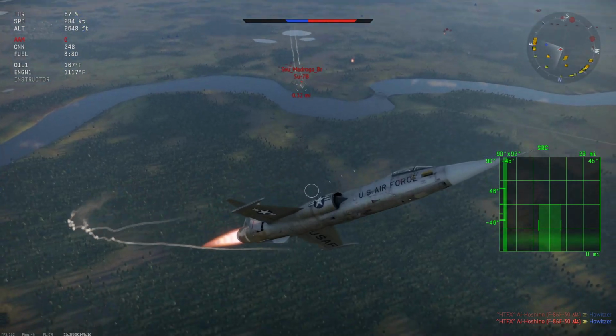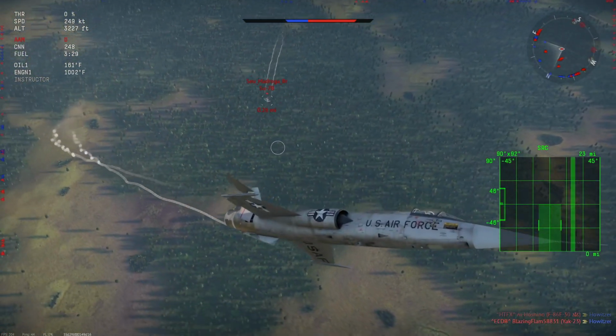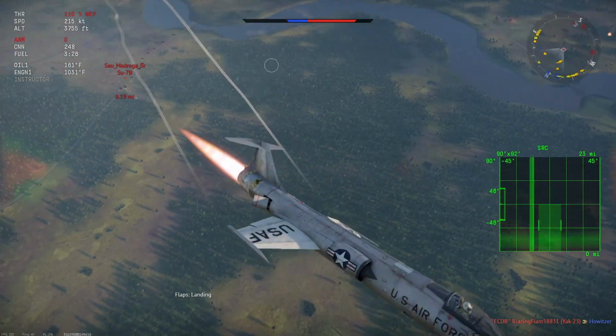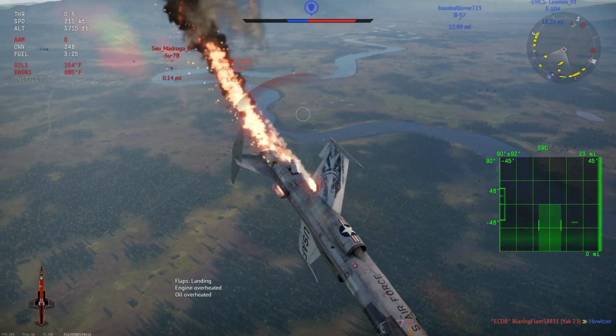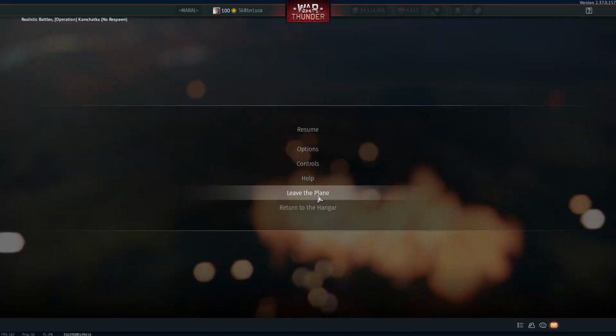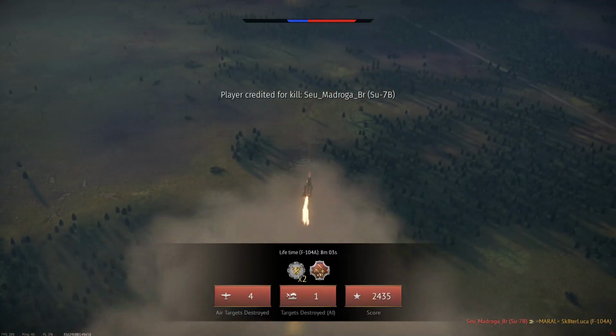I really can't do anything here except hope that he doesn't hit me. I see that his nose starts slowly but surely coming up to me. I know it's probably over. As I try to jink out of the way of his bullets, he unfortunately hits me, and I go down. I was so close, yet so far away from killing him. As I eject, we were still able to win this game, thankfully.